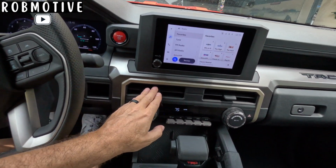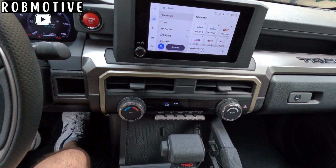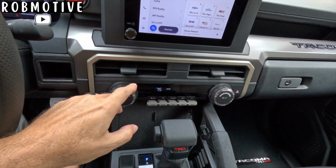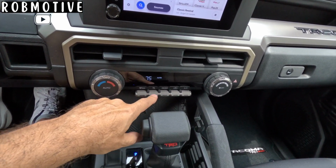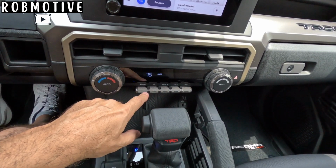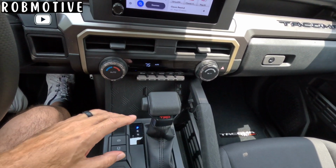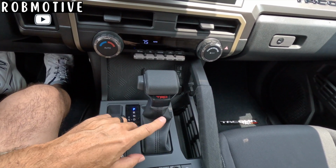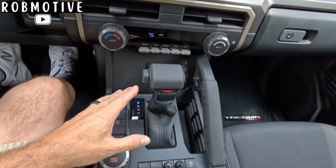Looking on at the front again, hopefully the air conditioning's not distorting the volume. They did give us chunkier control knobs here, again a la the Tundra. You've got the auto readout here, and then different, more aggressive, beefier looking push buttons, I guess, for different controls and things. We have a different shift knob. This one does say TRD on it. Not as easy to change out as ones in the past. We'll see if we can do something about that.